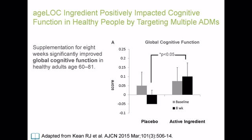And they consumed 2 of the ingredients in our ageLOC formula for 8 weeks, either 2 of the active ingredients from our formula or a placebo. And after 8 weeks of consuming these 2 ageLOC ingredients, they had an overall improvement in global cognitive function. So this is really the proof of principle that you can see improvements in people who are already cognitively healthy. So that means that you and I can all stand to benefit from improvements in our global cognitive function, even though we're already starting out in a really good place. And it's research like this that we look to formulate our ageLOC Youth product.